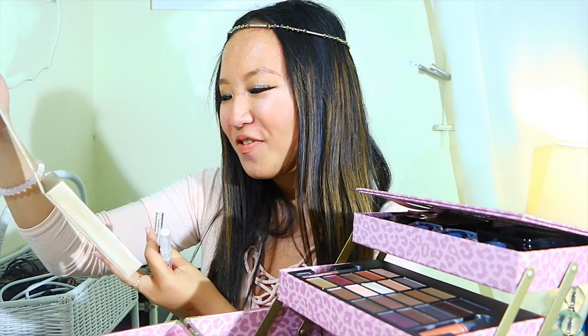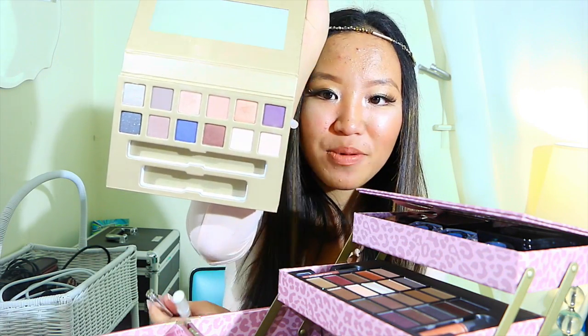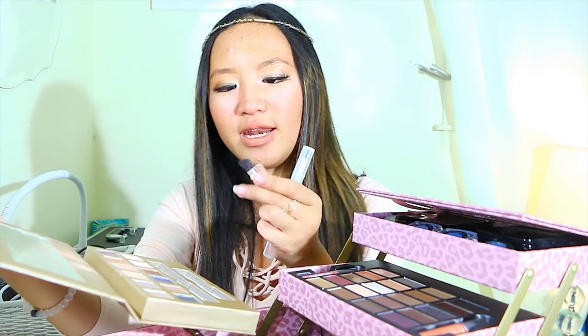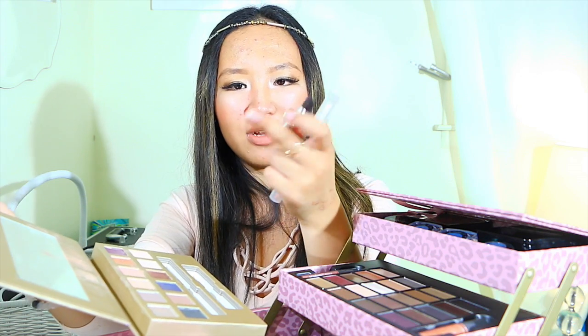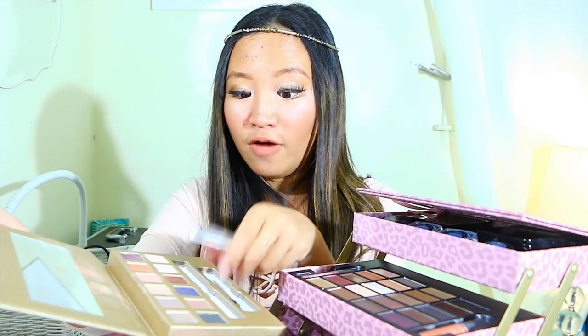These are my very first eyeshadows. There's a few neutral colors, like that vibrant blue and purple color, and a lot of shimmer. It also came with this brush. I don't know what happened to it. I'm pretty sure this was a longer brush, but it fell off, I guess.